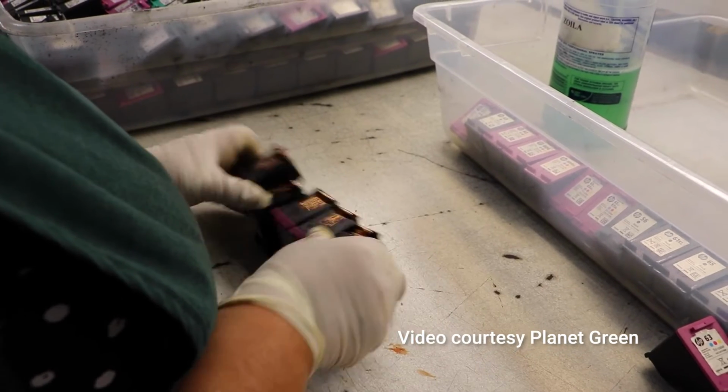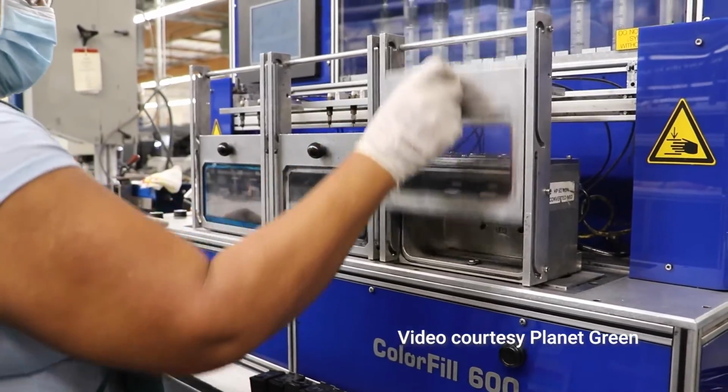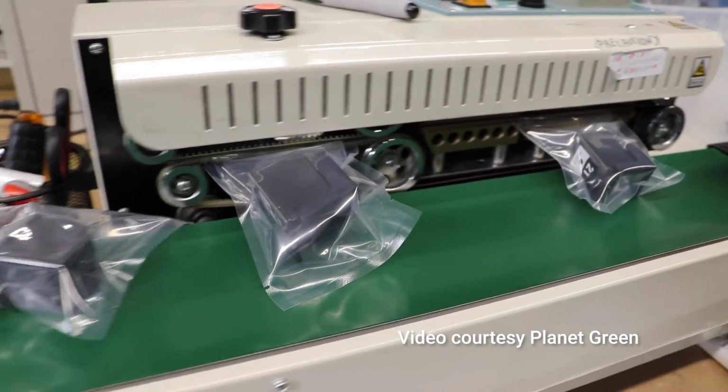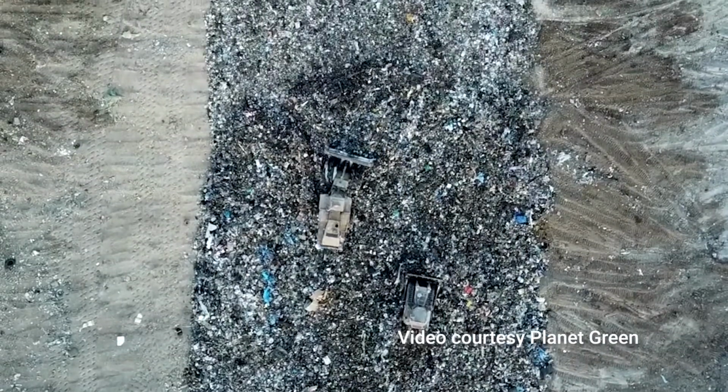Cartridges that can be recycled are sorted and inspected, then cleaned and refilled with ink. The cartridges are then weighed and tested and then repackaged for sale. Those that can't, an estimated 375 million a year, end up in landfills. Another industry that is impacted by this issue is the electronic waste industry.